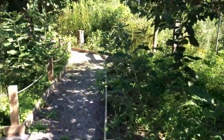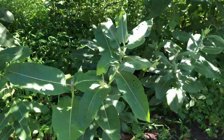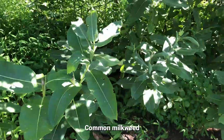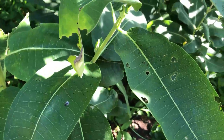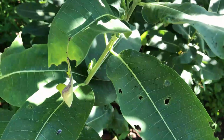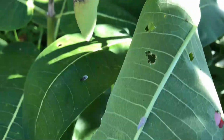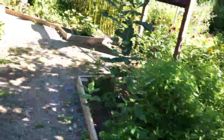Historically, we have a lot of monarchs in here. We have cecropias in here, some black swallowtails, cabbage whites. So in front of me is the milkweed plant, common milkweed, host plant to the monarchs. Right here, these holes indicate that a monarch has been here in the past, eating. So the eggs were laid underneath. There's none here right now, so they've probably moved on.